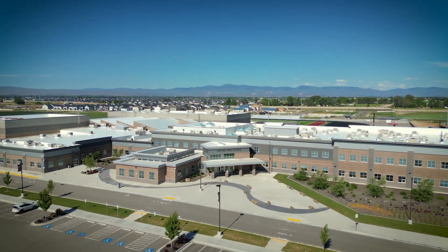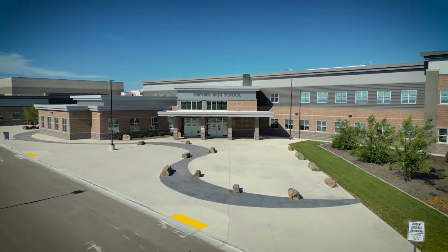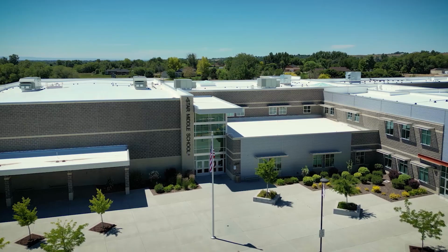When it comes to schools out here, schools are fantastic. This is going to be Owyhee High School. This is going to be Star Elementary, and it's going to be Star Middle. So you're getting great schools out here. That's West Ada School District. Anything in West Ada School District has high ratings.